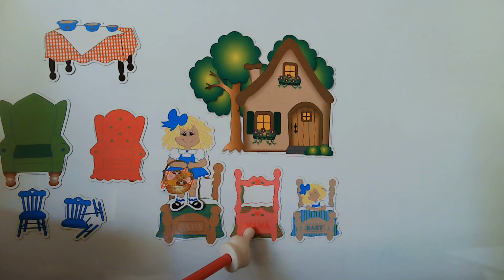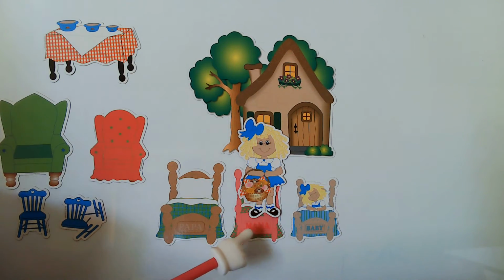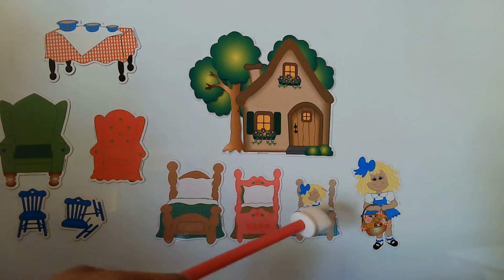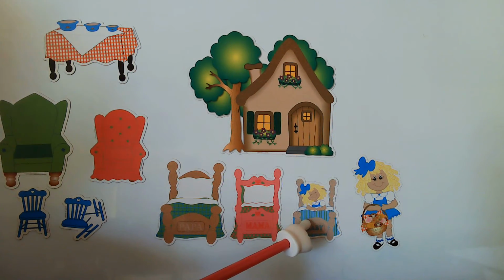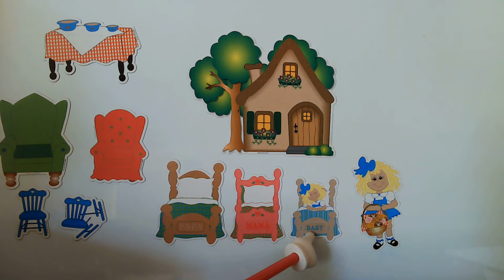The second bed she seen was Mama Bear's bed. Guess what? When she laid down in Mama Bear's bed, she thought it was too soft. But just like always, when she laid down in Baby Bear's bed, do you think she liked it? Yes, she did. So she laid down in the Baby Bear's bed and she thought it was just right. So guess what she said? Guess what she did? She fell asleep.